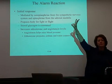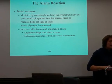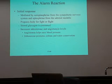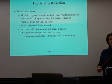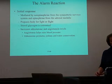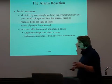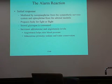It puts the stress response into 3 stages, and it refers to stress as being anything that disrupts homeostasis. So anything that's going to disrupt homeostasis is considered a stressor, whether it's the fact that you might be exercising. So we're going to react to stress from our nervous system and the endocrine system both.